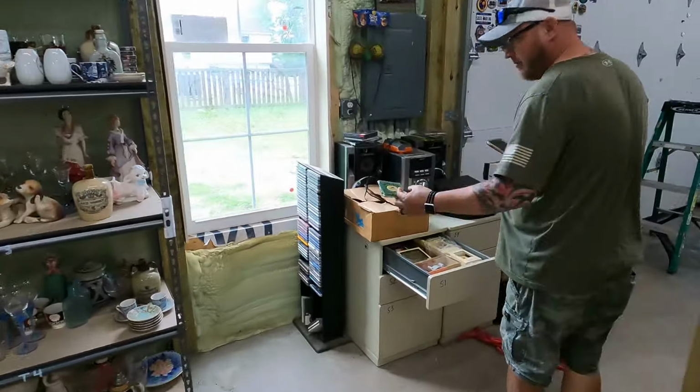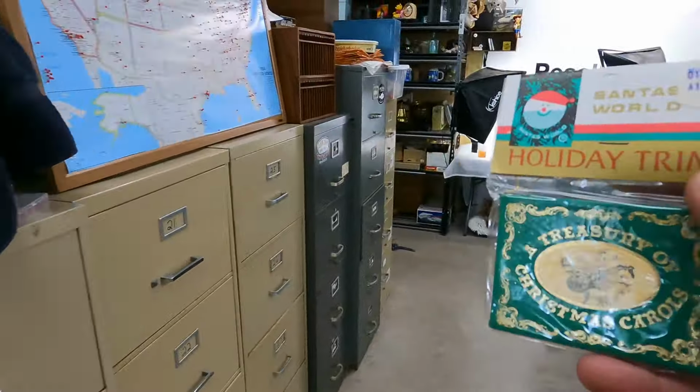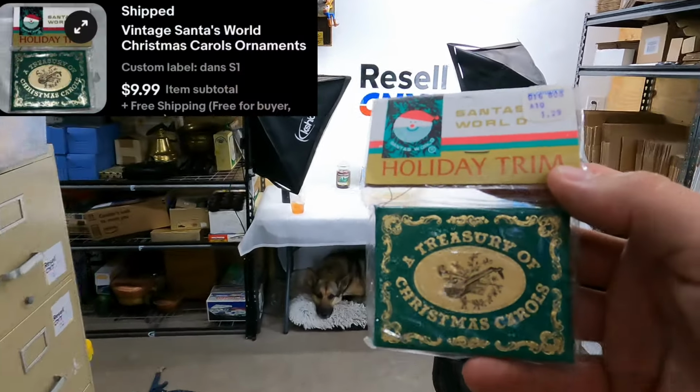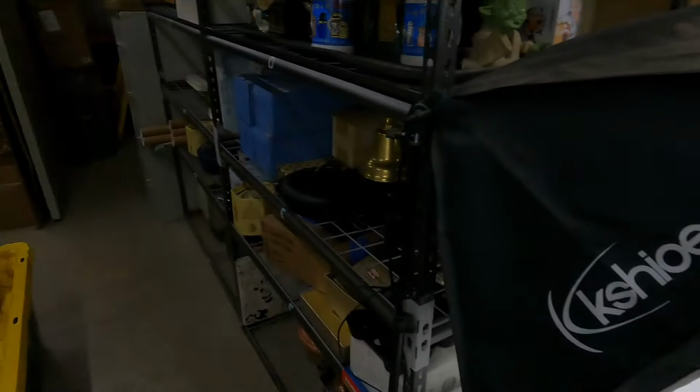Random little ornament selling. Nice holiday trim. This World Christmas Carols ornament sold for $10 free ship. Nice. So make like $5, maybe a little change on that.